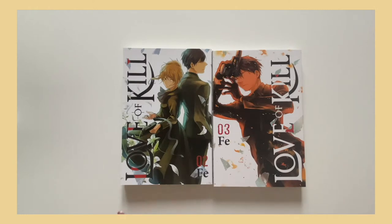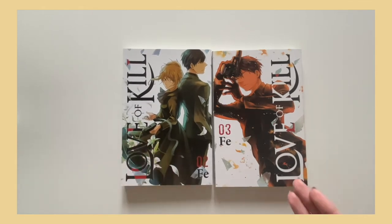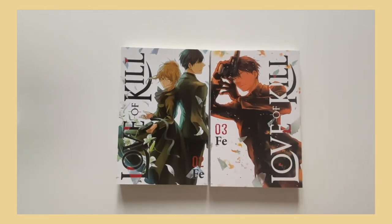So when 2 came in stock, it was only 2, so I just bought 2, and then I had to go to a different bookstore to see if 3 was in stock, and it was, and so I just grabbed 3, not 4. I might make that mistake again, but I'm just gonna see how it goes, because I would like to read the series before I collect more, because it's like 9 volumes long.